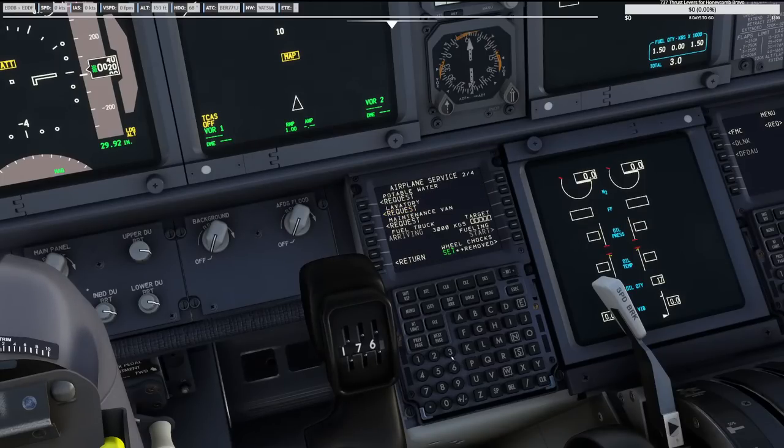Request a fuel truck and 6,300 kilograms. Also for the boarding, planned at 164. And we'll have 300 kilos in the front hold. That should be pretty much all we'll need for today.